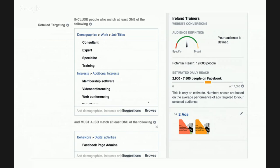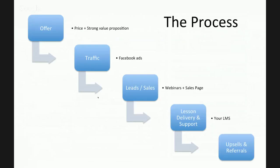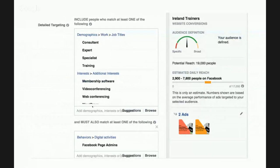The next screenshot I'm showing you is just how I'm doing my targeting. So you saw my ad because you are a consultant or an expert or a specialist, or you do training. You may also have searched recently or shown an interest in software like membership software or video conferencing or web conferencing. Also, you're the admin of your own Facebook business page. And that tells me that you're a self-employed trainer, and so you are on this webinar because you're exactly the kind of person I want to be on this webinar. All right, so that's how I did my targeting.